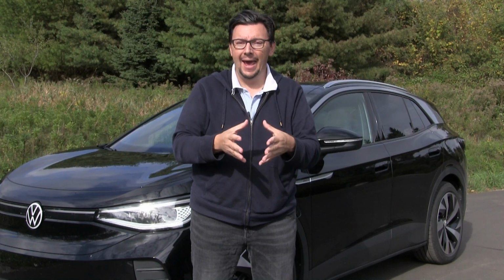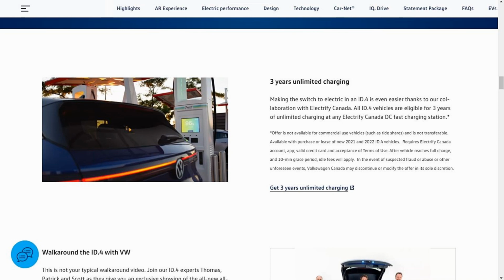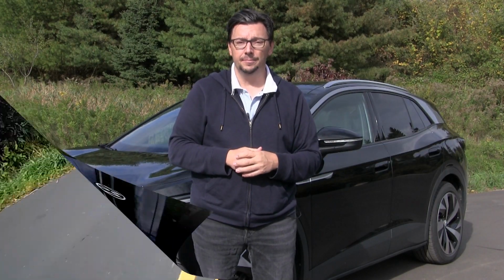Another perk that I should add for those buying here in Canada anyways, is as a bit of a carrot to offer potential buyers, Volkswagen has entered into an agreement with Electrify Canada that for the first 3 years, you will have unlimited access to their charging network. That's pretty cool. Electrify Canada is building high-powered output charging stations across the country, and basically for 3 years, you get to use them without any additional cost.